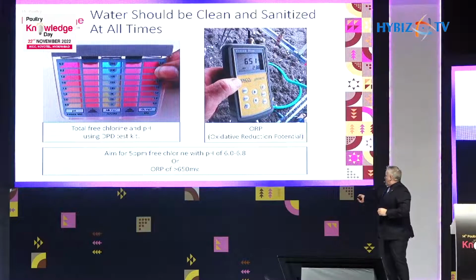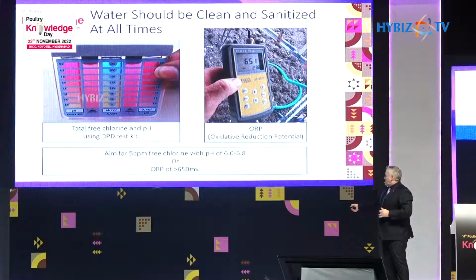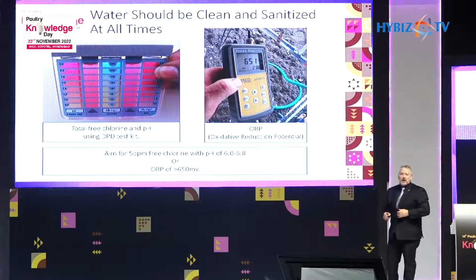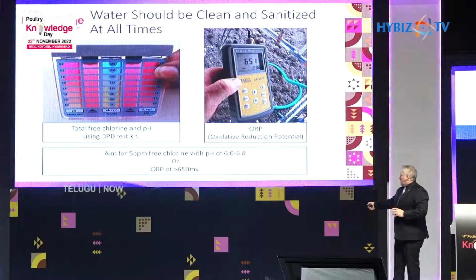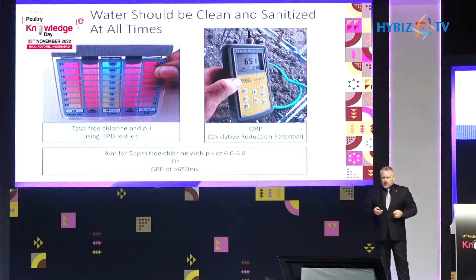Higher reading, the better. So for free chlorine, we want to see 5 ppm ideally, and 6 to 6.8 of pH. For ORP, anything greater than 650 is perfect, which we have in this example here.